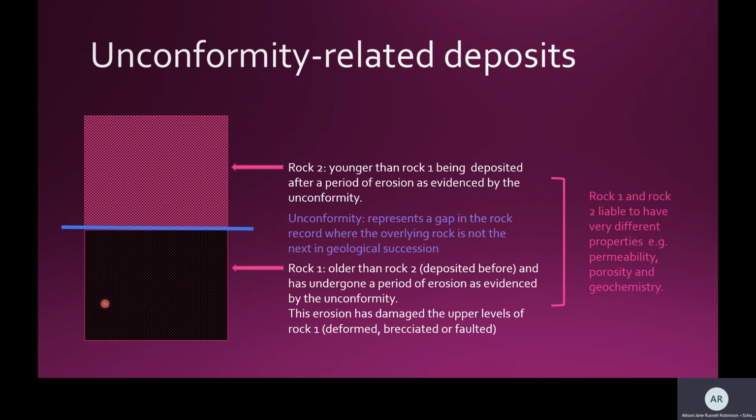represent this to you. So here you've got rock unit number 1. It's the oldest one, the one that arrives first. It sits at point X. It gets its top chopped off. And then after a period of time, rock number 2 is deposited on top of that. And the unconformity is this almost invisible line. It's not really an actual physical thing between rock unit number 1 and rock unit number 2.